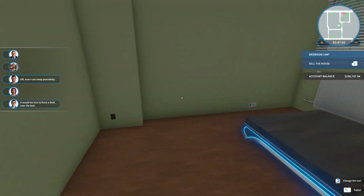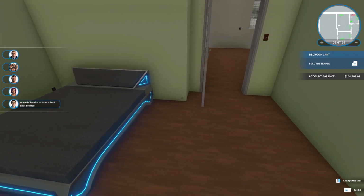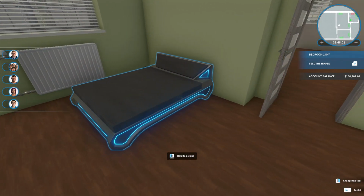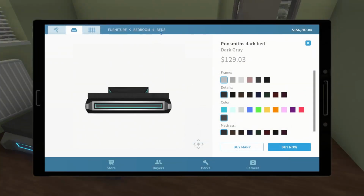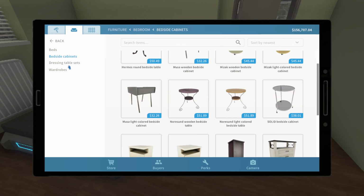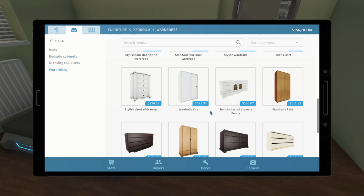It'd be nice to have a desk near the bed. There's an office, man. There's an office. Use the office. Why do you want a desk near your bed? Like that, I don't know. That doesn't sound great. Bedside cabinets. They're probably not going to have anything that goes with this crazy bed I just bought.